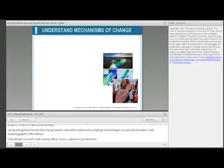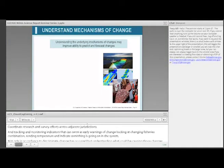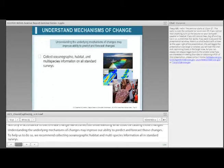Not only is it important to determine that a change has occurred, but it's also important to understand what could be causing those changes. Understanding the underlying mechanisms of changes may improve our ability to predict and forecast those changes. So to help us to do so, we recommended collecting oceanographic, habitat, and multi-species information in all of our standard surveys. So you could relate the changes you're observing in the biological community, so changes in catches and survey abundance indices, with your underlying environmental conditions.